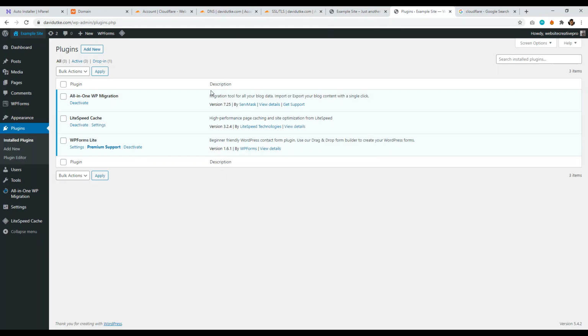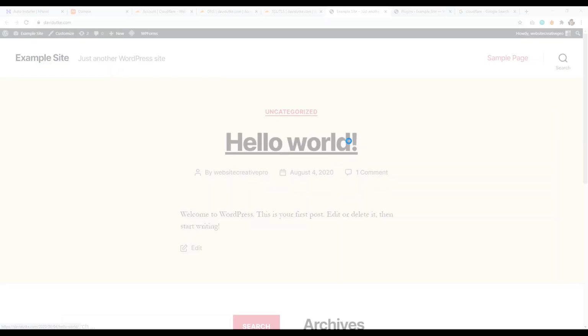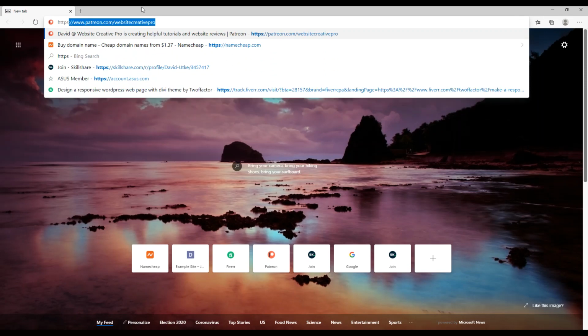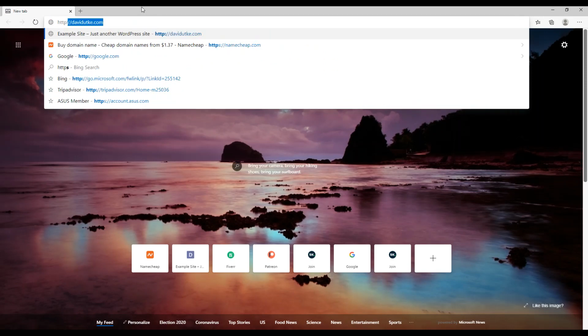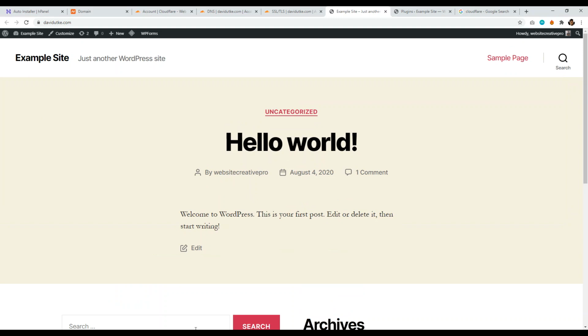So plugins. I don't have any plugins. I don't have Really Simple SSL installed. I don't have any Cloudflare plugin. I have nothing installed. This is just a very basic site and it's completely set up and working as expected. Let's open up another web browser and type in HTTP, and then my domain, and it redirects appropriately to HTTPS. That's all it takes.